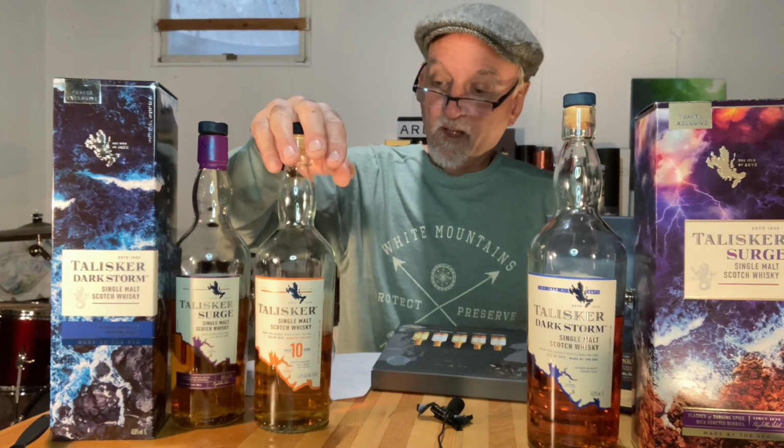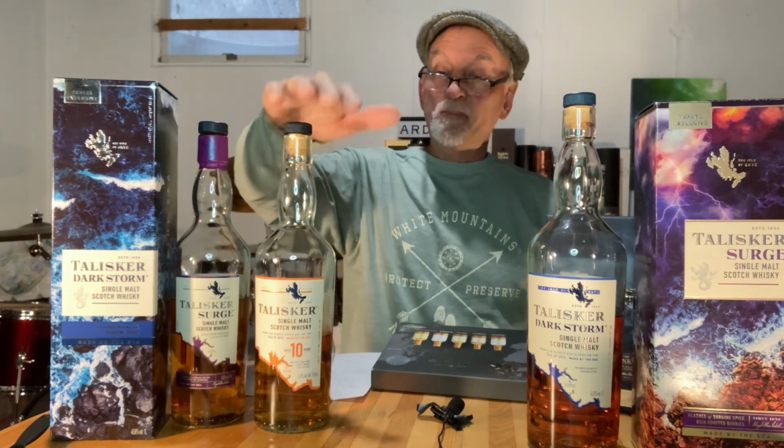Today we're going to be talking about and reviewing the Talisker Dark Storm, which is also a travel retail exclusive. I'm going to be comparing that to the recent Surge, which I've already reviewed, and to the core range Talisker 10. A lot of people have been asking questions, so I think the comparison is justified.